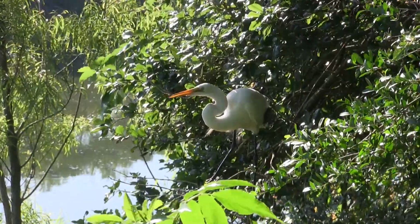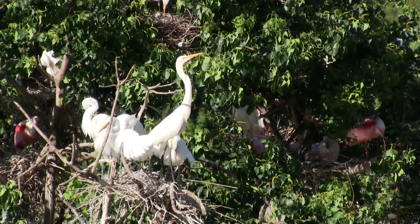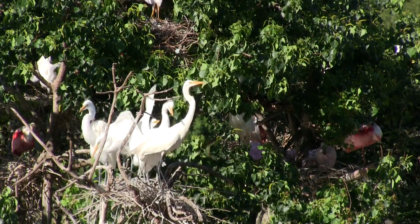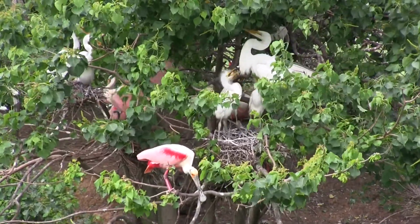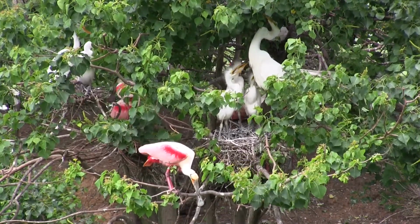The large numbers of white birds at the rookery are the great and snowy egrets that come to roost at night and build nests throughout the season. Like the spoonbills, populations were decimated in the late 1800s by plume hunters, for ladies' fashions, but have dramatically recovered and spread northward with modern conservation efforts. Indeed, the great egret is the symbol of the National Audubon Society.